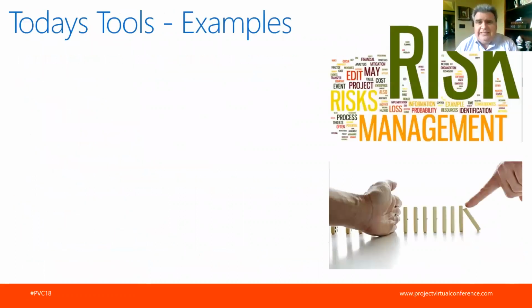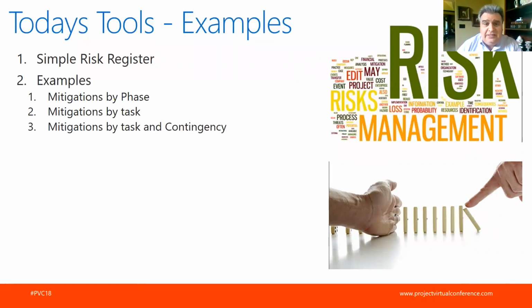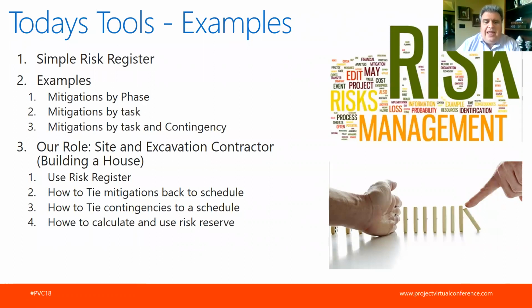All right. So today's examples and the rest of the session will be in Microsoft Project and Excel. We're going to look at a simple risk register, which is in Excel. We're going to look at examples: mitigations by phase, mitigations by task, and adding a contingency. And then we're going to be an excavator, a site contractor who's a subcontractor helping build a house. We'll use the risk register and show how to tie a few risks back to the schedule. And then we'll also tie contingencies back to the schedule as well. And we're going to look at how to calculate and use risk reserves. Okay? I will now switch over.